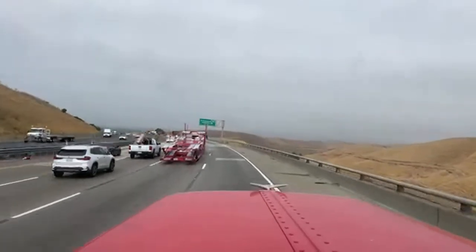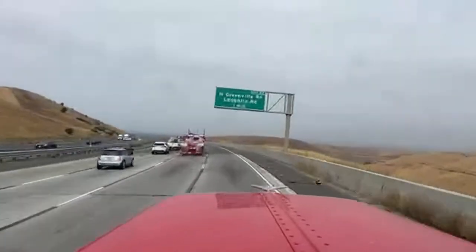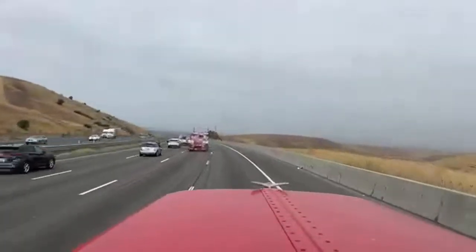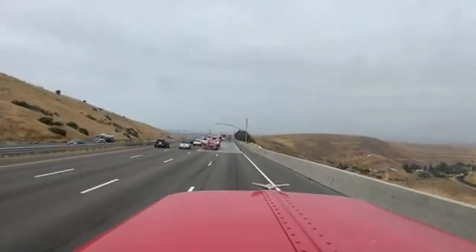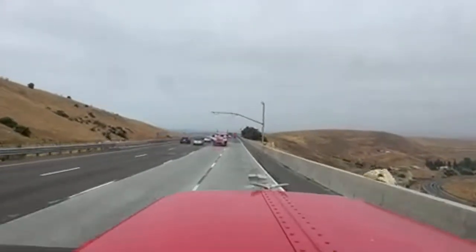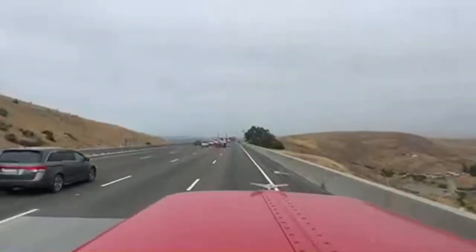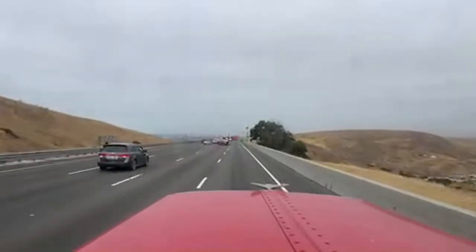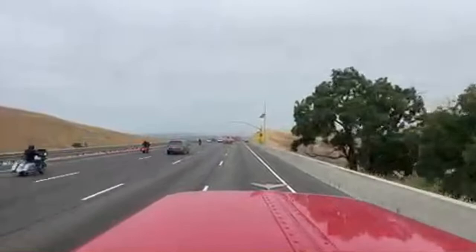We're on I-580, heading westbound towards Oakland, San Francisco. A little bit of fog up in front of us, which I wasn't expecting to see, but whatever. Westbound, right side.